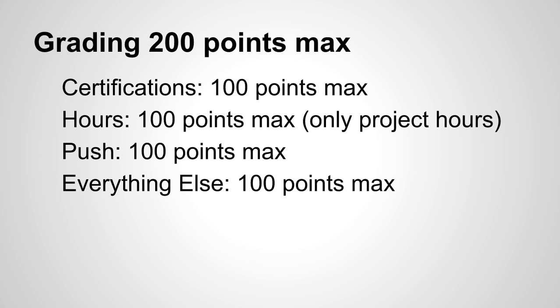Each review is 200 points, but there's multiple ways to get those 200 points. So let's say that you don't push the project forward at all. That's the subjective part. But you max out certifications, hours, and everything else. That gives you 300 points. So that gets knocked down to 200 points into the gradebook. But most people don't max out these categories. They get partials in each one of them, and those add up to 200 points.